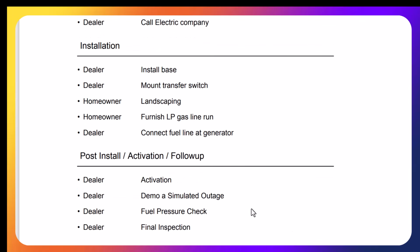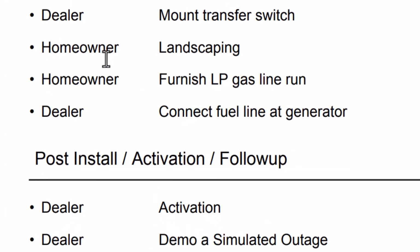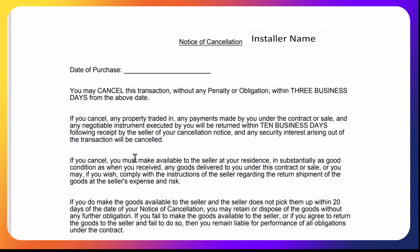Here you can see the homeowner is responsible for a couple different things. It's landscaping around the generator. You would think that would be obvious, but they do spell it out, so I'm sure they've had issues with that before. But the main thing is the homeowner has to get the natural gas or propane, whichever you're using, piped in beforehand so the installation company can make the final connection at the unit, and then the generator has fuel to run on after that, obviously. Other than those, it looks like the install company takes care of pretty much everything else.